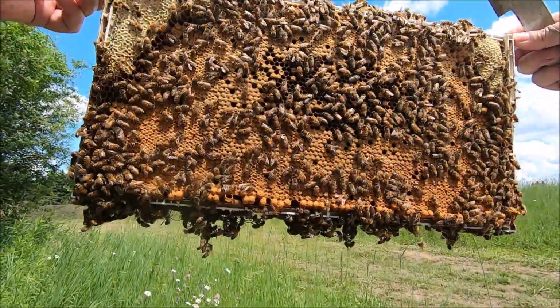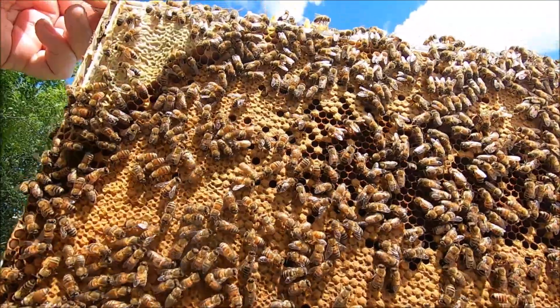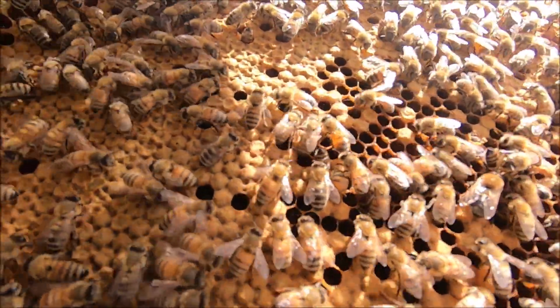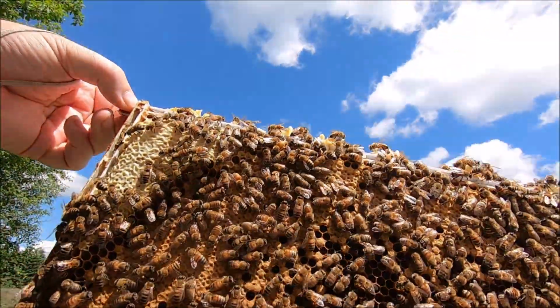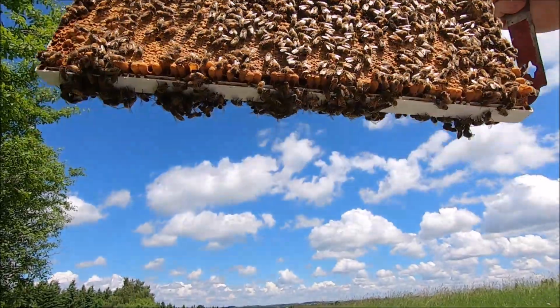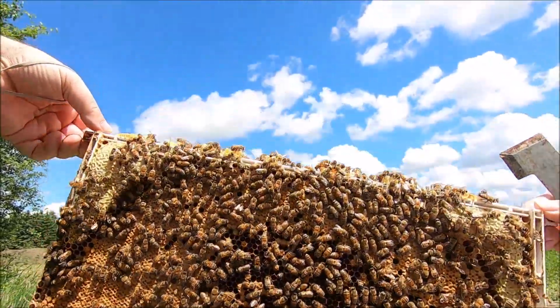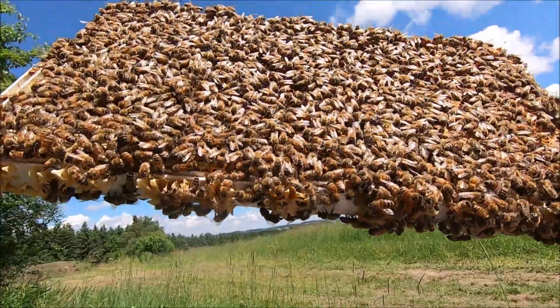Wow. Some emerging brood here coming out from the middle. See that little bee there just poking her head out? So again, seeing that there's still a bunch of brood that's emerging here and ready to get in to help this hive. This hive needs some space.